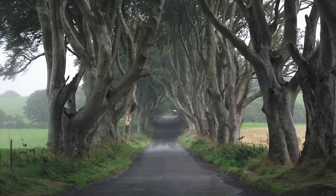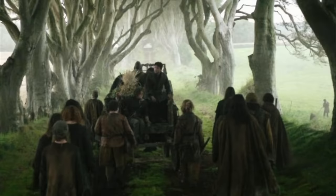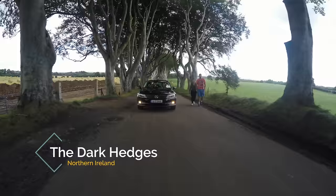Next up, make your way to the King's Road. Located outside the town of Armoy in Northern Ireland, the Dark Hedges are the real-life location for the shots of the King's Road. Be warned, it's full of tourists, all of whom are trying to get that perfect selfie, so if you want to get a great photo, arrive very early. I'm talking about like sunrise early.